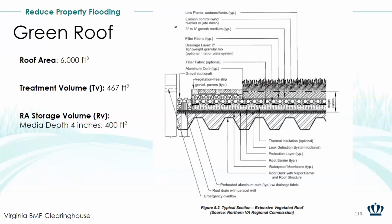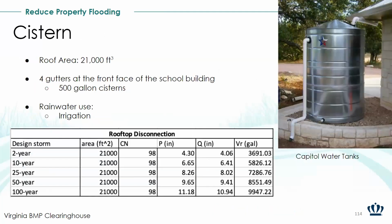And then this is where I calculated the treatment volume, which is based off the roof area, which is 467 feet cubed. With a media depth of 4 inches, we can store 400 feet cubed of that. And then since we were not able to consider the entire roof for a green roof, we looked to doing cisterns, which accounted for the additional 21,000 feet cubed for the roof.